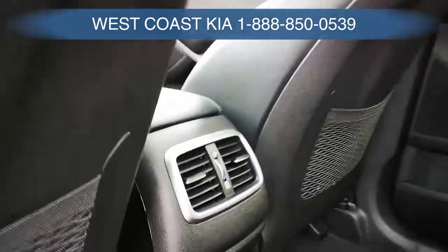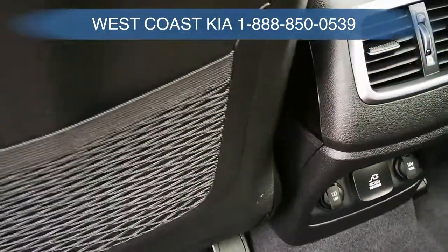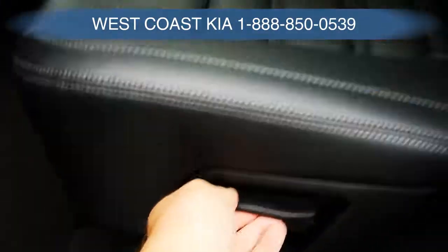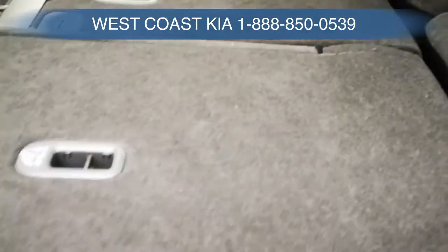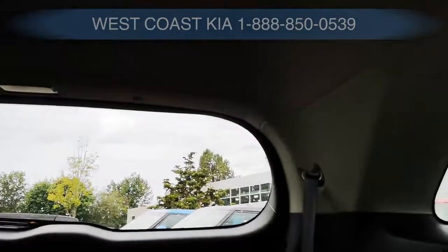This has that 3-prong plug-in, USBs back here for guests, air conditioning controls, a nice armrest, and I'll just pop this little lever and that will drop this seat. I put these seats back down here. This is the 2 for the rear. It does have its separate air conditioning controls. Just a really nice space, lots of room, high ceilings.